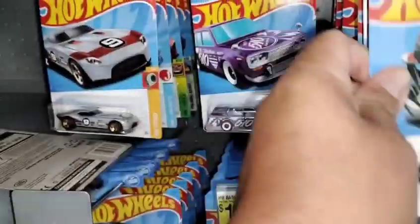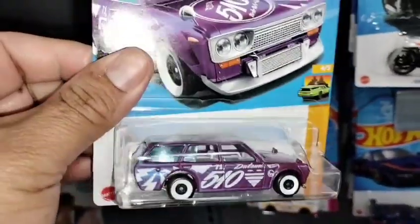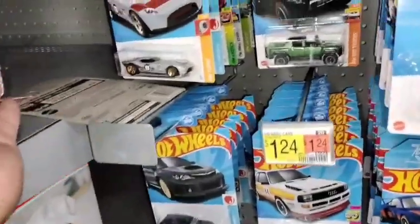Yeah, look at this, guys. This is the main line. Of course, we'll take the main line. I love the main line. We'll take that one. We'll put that one to the side. Usually, that's a good sign. There's a Jeep.